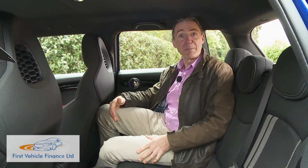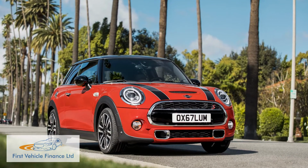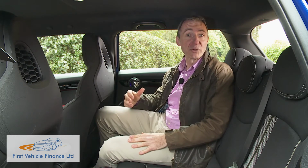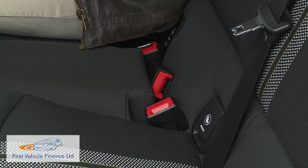Inside, all that extra wheelbase length creates a cabin that's obviously a huge improvement on the cramped quarters provided by the 3-door model. Mini says that this 5-door variant delivers 10mm more headroom and 61mm more shoulder width, enough to make it possible to fit in the 3 belts back here that can't be accommodated by that smaller car.